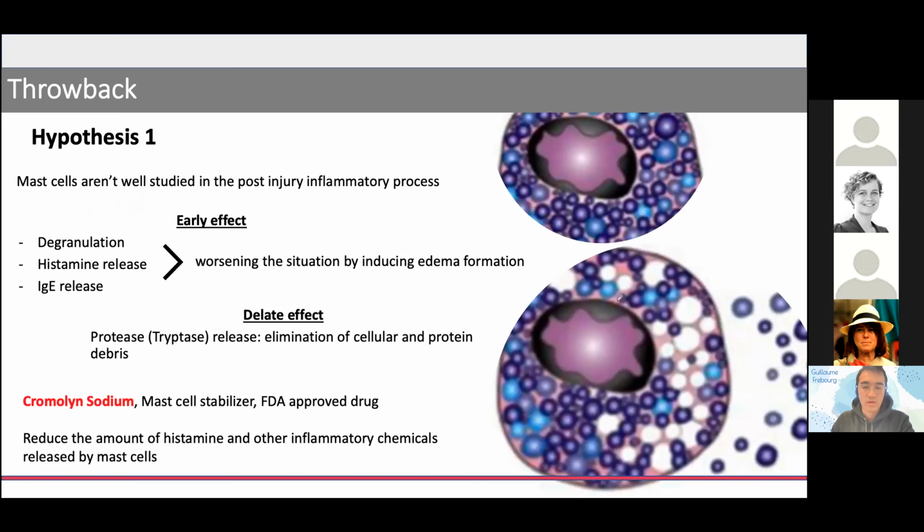Recent works have shown that their role is not limited to allergic reaction. Their importance in the inflammatory cascade after injuries is well revealed. In fact, they play a dual role. In the early phase, they promote edema formation after degranulation and histamine release, while in a later phase, they eliminate cellular debris. The hypothesis is then to test the role of cromolyn sodium, a mast cell stabilizer approved for human use, in avoiding early effects and edema formation.